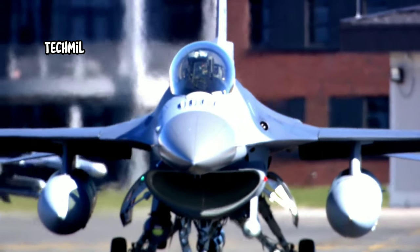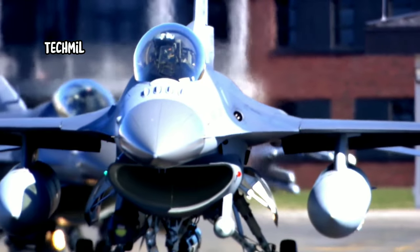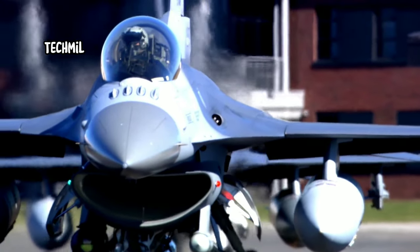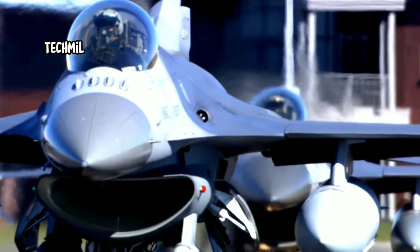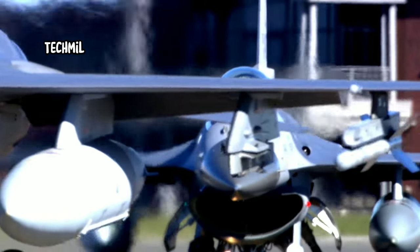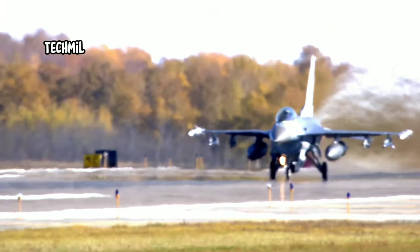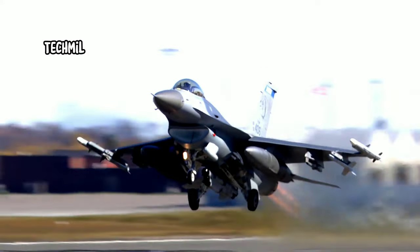When taking off, it typically uses a combination of its jet engines, which provide the necessary thrust for the aircraft to become airborne. The exact takeoff procedure may vary depending on the specific mission and conditions, but it generally involves accelerating down the runway until the aircraft reaches a sufficient speed and lift is generated to become airborne. Additionally, the pilot controls the aircraft's pitch and other parameters to ensure a safe and controlled takeoff.